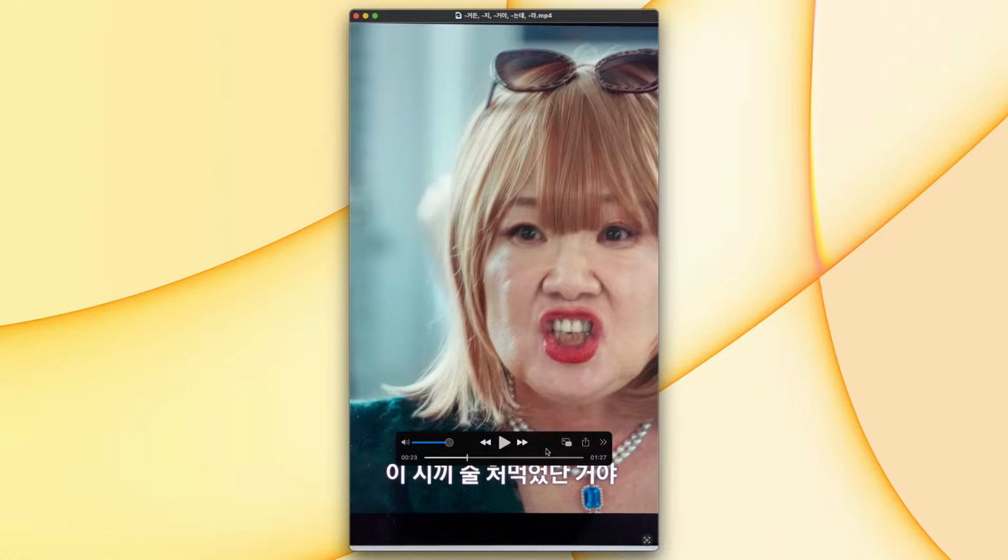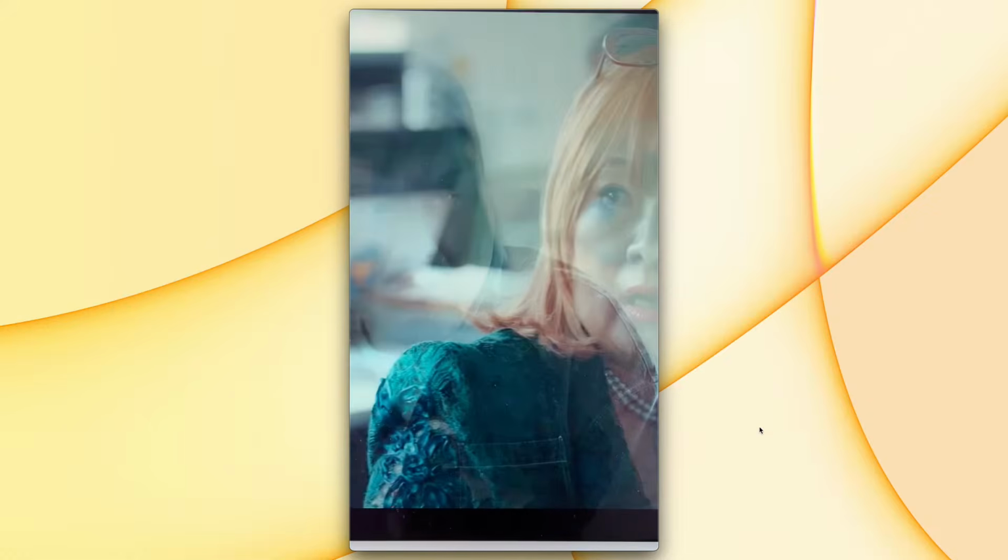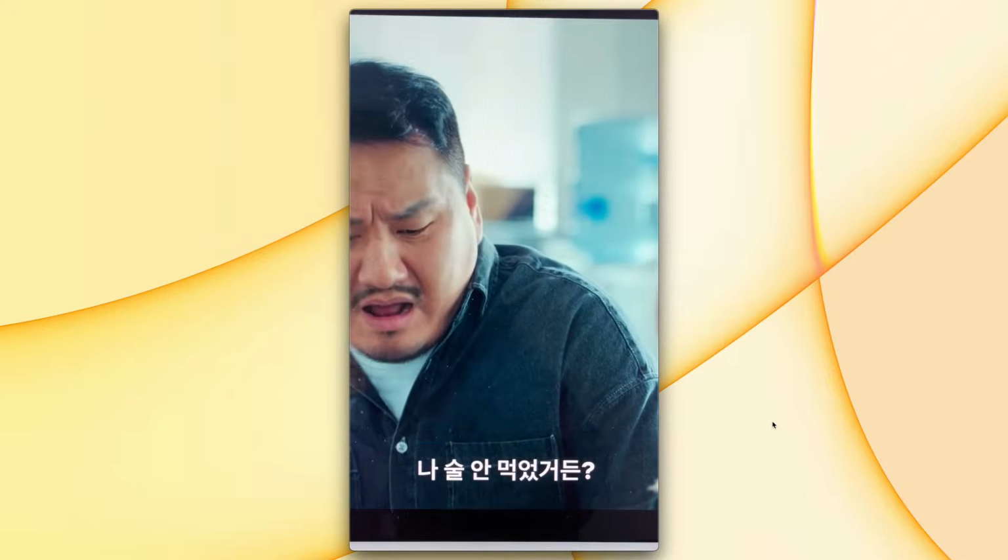Grandma says 이렇게 술 처먹었단 거야. So it's a very vulgar word she's using, but she's basically saying this guy is drunk. This guy had liquor, so he's drunk. And then he strongly opposes it. 나 술 안 먹었거든. He's strongly opposing it. So this is 거든's third usage, strongly objecting to somebody's statement.